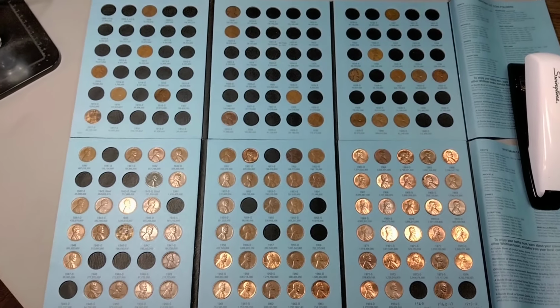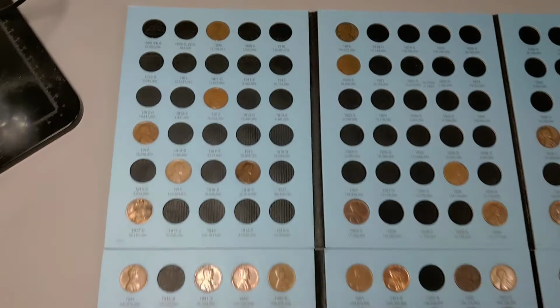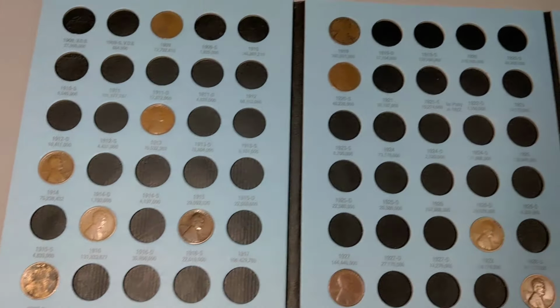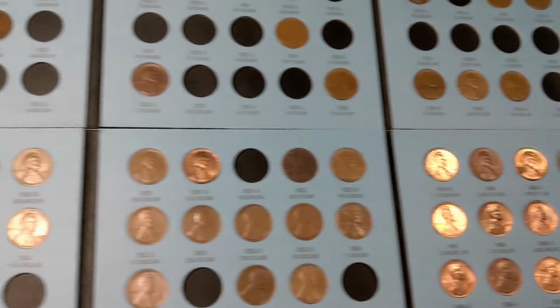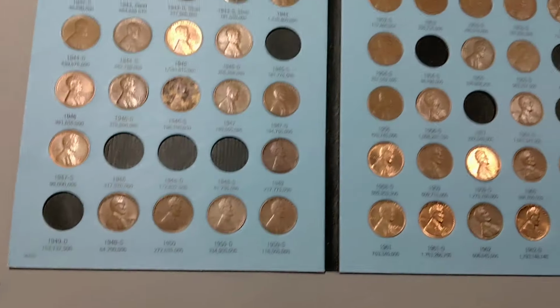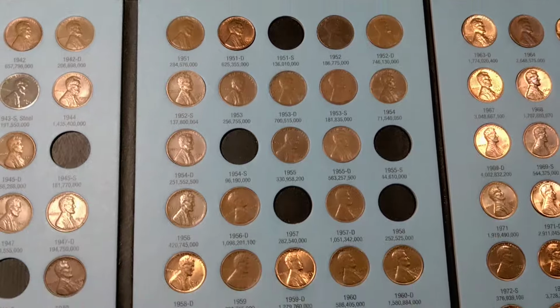Okay, was it worth it to get that roll at Red Book pricing, $43? I'm thinking it was. I put 22 coins into these books, including that Indian head, so that made it worth it for me. If I had a better collection, I wouldn't have bought that roll. And I think I will even try it again.